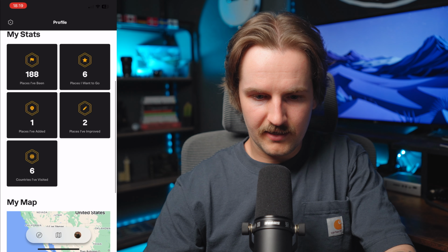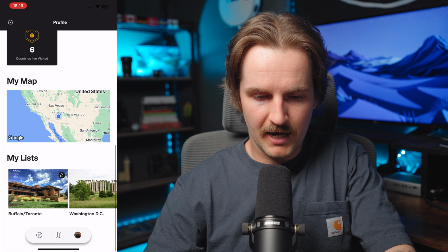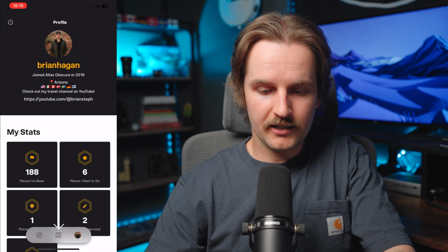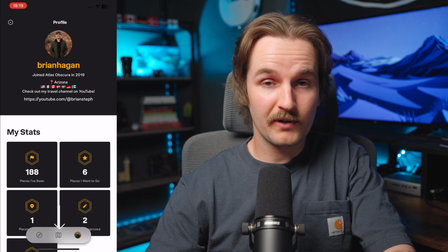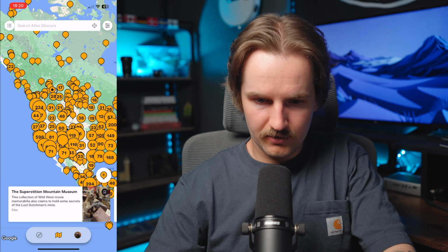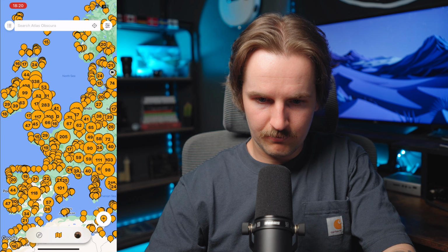Same stats as the desktop version, places been, places you want to go, countries visited, you got your map and your list and so forth. Let's take a look at the maps, which is that bottom middle icon. This is the feature I use when I'm actually on my trip and wanting to see what's nearby. So zooming out, you can see all the listings all over the world. Let's just scroll over to London for the sake of our example from earlier.